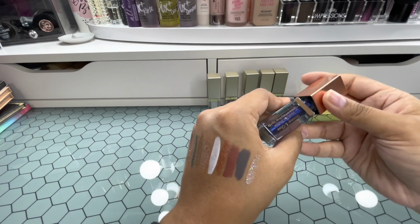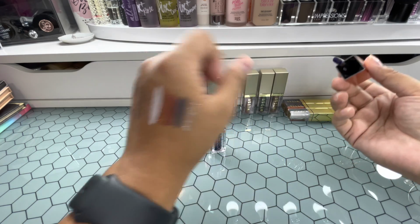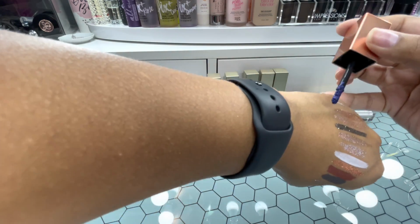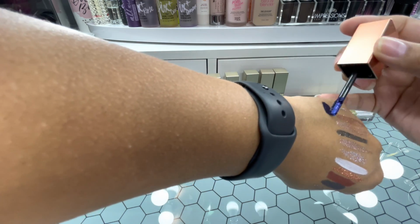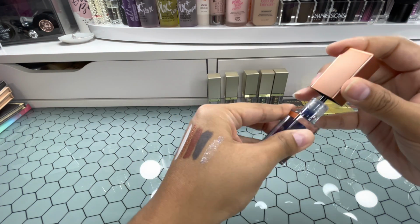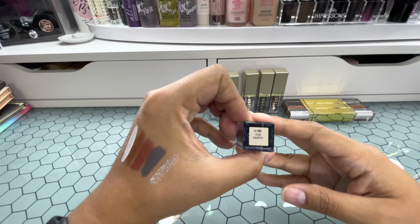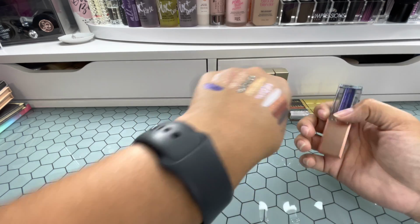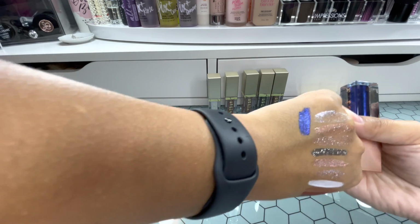And then this one is Shimmering Glow, so it's a different formula. This one I actually got at TJ Maxx, so it is not part of the ones I got from Ulta, but this one is gorgeous. I don't know if they still sell this. Like I said, I got this one from TJ Maxx. This one is in Vivid Sapphire, which I know I've seen at a lot of Marshalls and TJ Maxx's, so I'm sure you can get your hands on it.